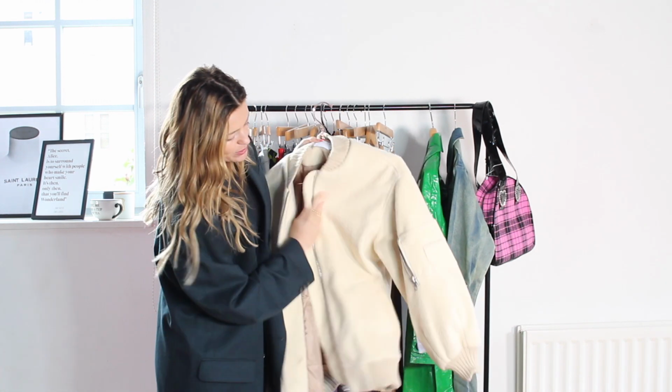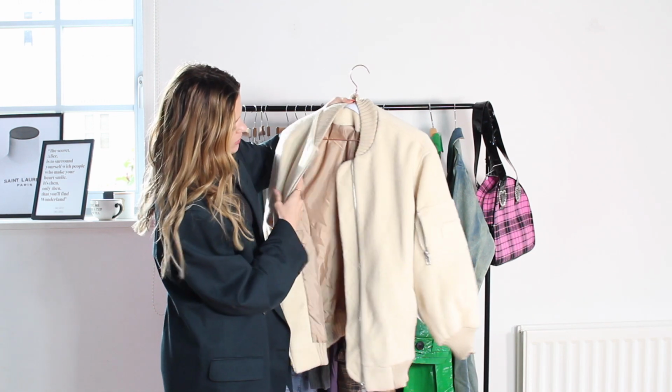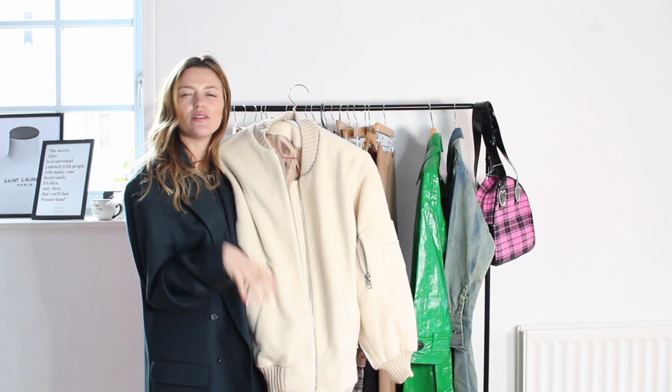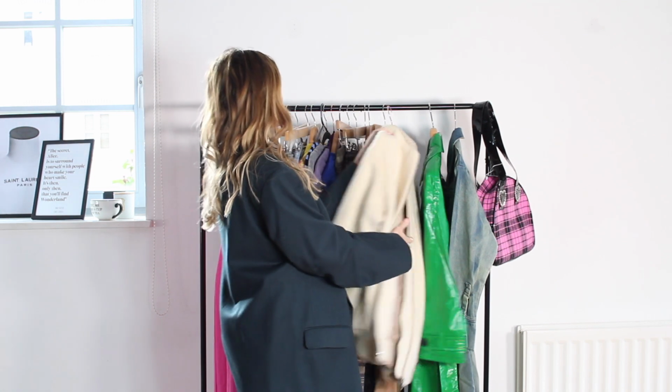What I love here as well is all the detailing, so you're still ticking off that utility styling as well. And just maybe even a matching mini dress underneath, the same sort of tones, and a big chunky boot. Some chokers, some jewellery, perfect.